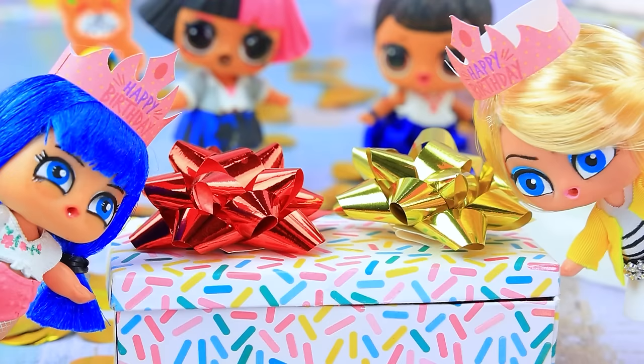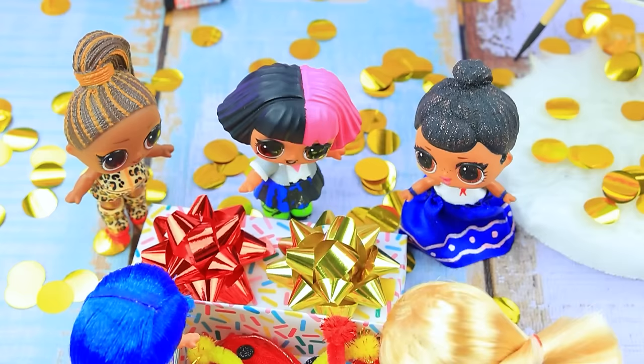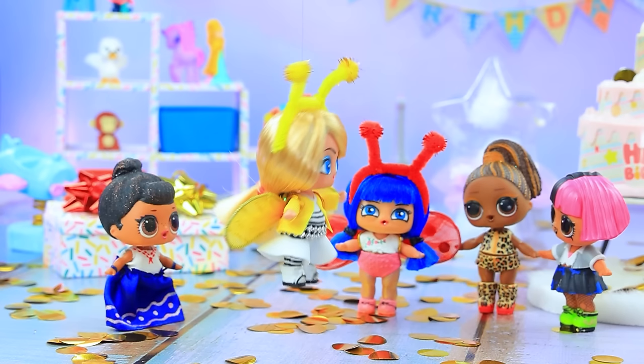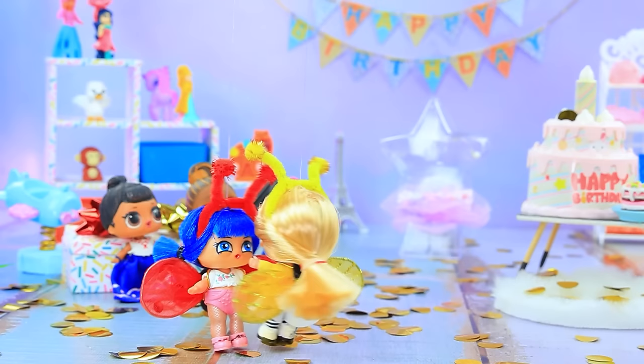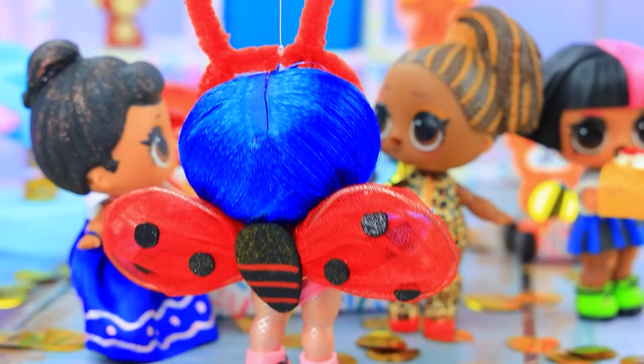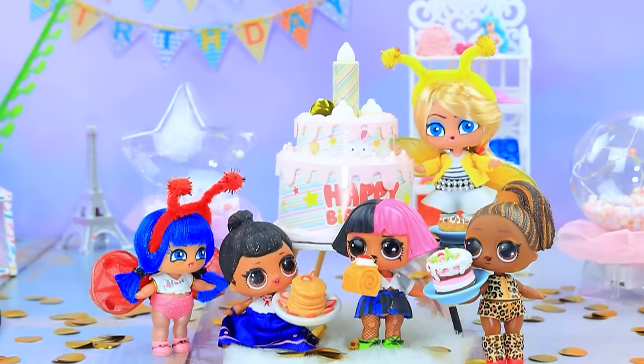Surprise! Wow. What's in there? Wow, wings! I love it. The kids play. Look, Chloe takes off her wings. Marinette follows suit. Hey. Catch the cake. Help yourselves. Thank you. A wonderful birthday.